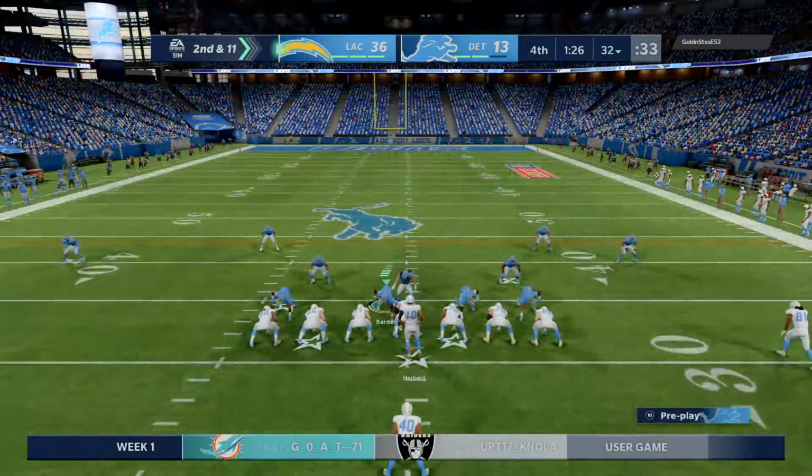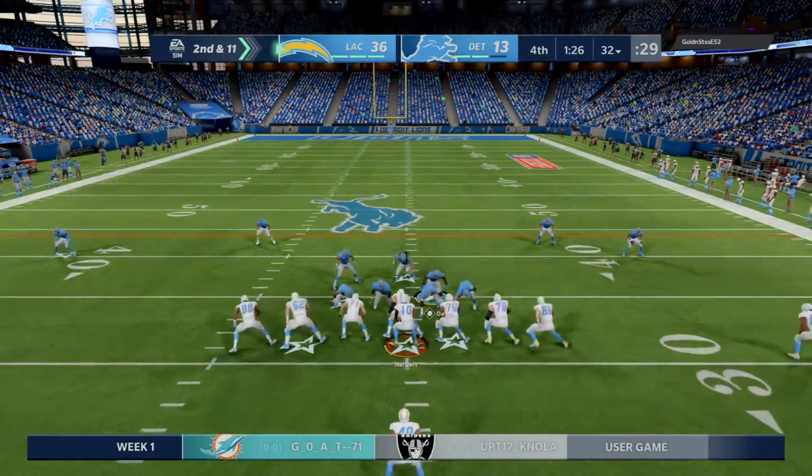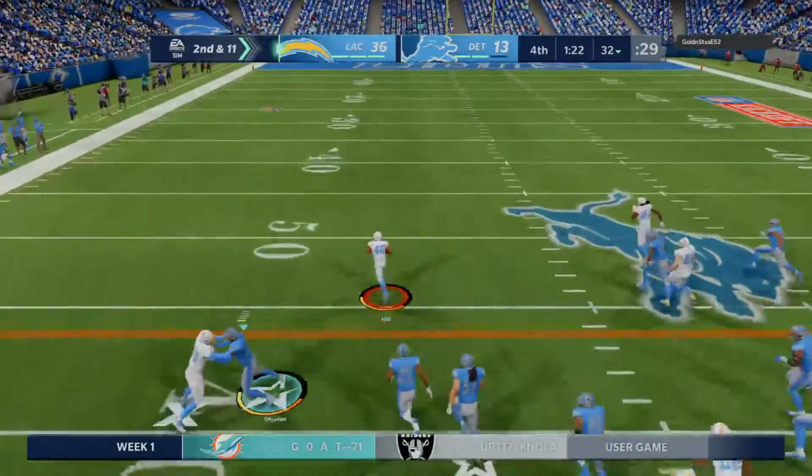Now 2nd and 11 from the 32. They'll try and run some clock here as they keep it on the ground.